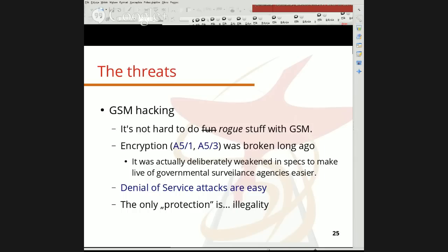Of course, there's also a threat of GSM hacking, because if stuff is so vulnerable, it's not really hard to do fun or actually nasty stuff with GSM. Anyone with a device with, let's say, Osmocom BB or some more specialized devices, if he ignores the illegality of such actions, he or she can do a lot of nasty stuff to the network.